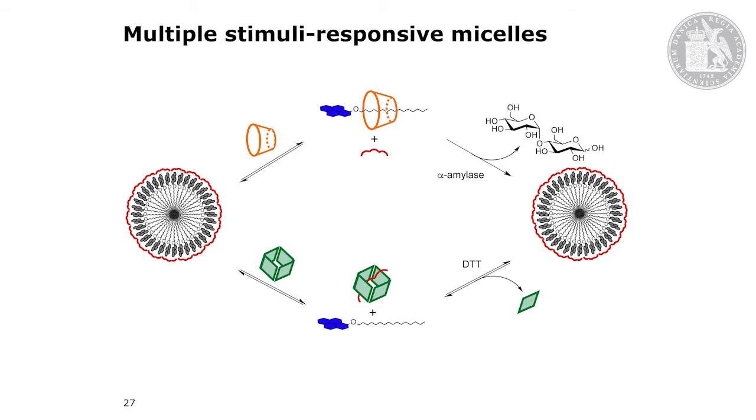So we have a system where we can create micelles, pull them apart, put them back together again, and obviously the next step would be to put something inside. Put something inside and see if we can release it in a controlled manner. That's something I'm working on.